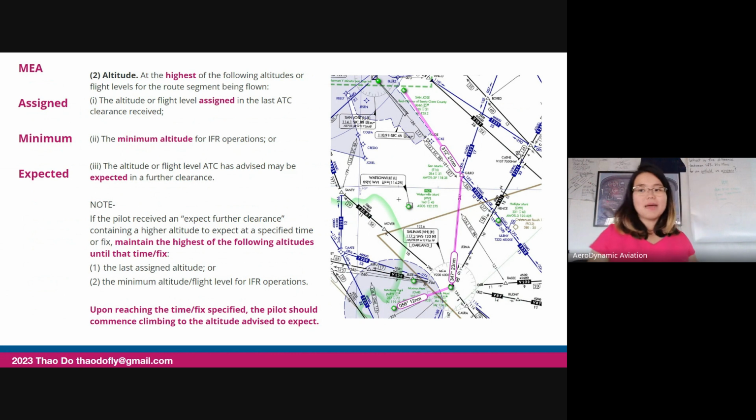The altitude is MEA. So this is the highest of whatever you're assigned. The minimum altitude for your IFR operation. A lot of the time people think the minimum altitude is the MEA. It's not true. It's the minimum altitude of whatever segment you're on, which might not always be the MEA. If you're off segment, it could be MSA, could be an Aroca, right? So the minimum altitude for wherever you are, whatever operation, whatever phase of flight, or the highest expected.